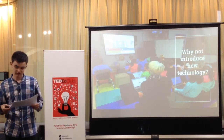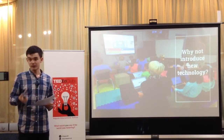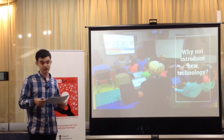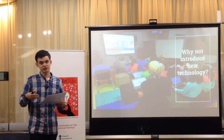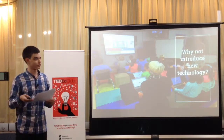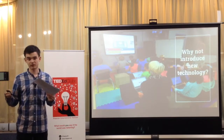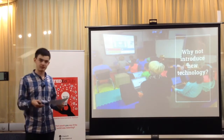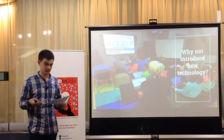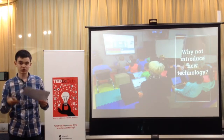First is the short-term cost is very expensive. As you know, buying new laptops and new smart boards is very, very expensive in the short run. However, teachers and staff and other members of the school tend to focus on short-term costs rather than long-term costs. That's why a lot of schools, especially Japanese schools, tend to not implement paperless classrooms. Well, however, the short-term cost is very expensive.